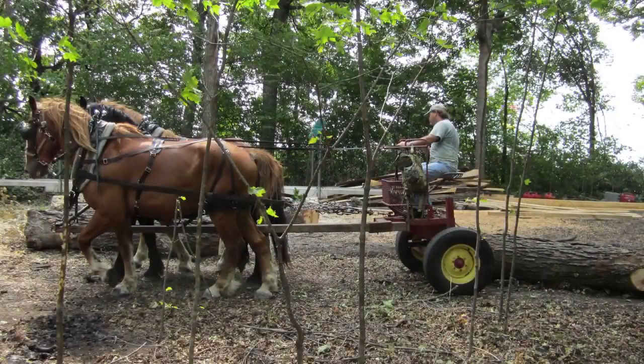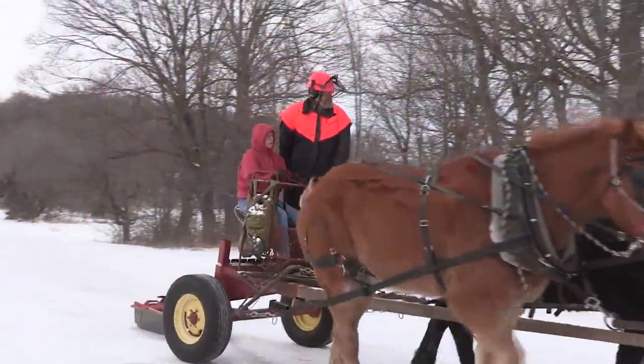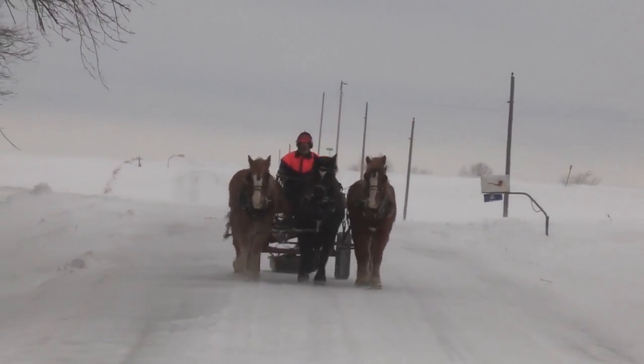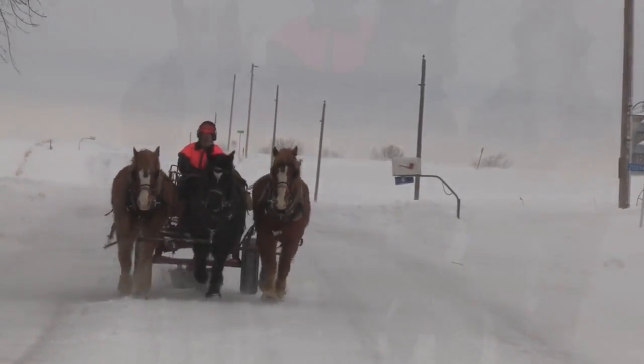Actually, Tim let me drive and pull a tree out of the woods last fall. He let Ginny drive yesterday a little bit, and we got to help out a little bit. And to us, it's fun. It's nice to see that the property's not torn up by the skid loaders or other heavy machinery.